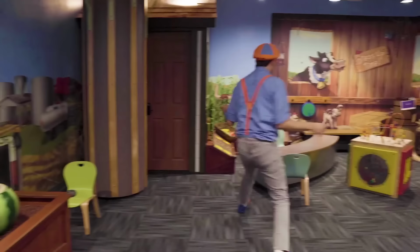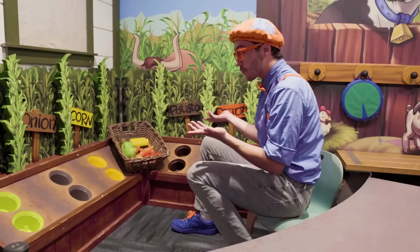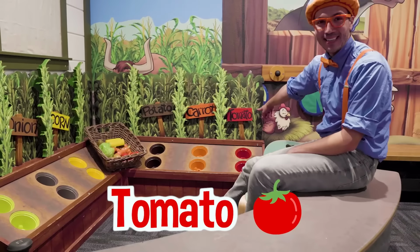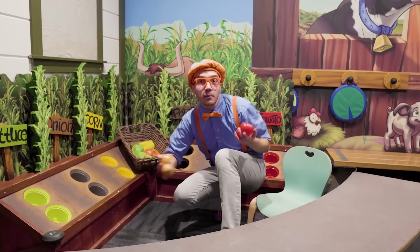Whoa, look at this over here. Whoa, look at all these different fruits and vegetables. Yeah, we have lettuce, onion, corn, potato, carrot, whoa, and tomato. Those are so many different kinds. Now, what we can do is play a really fun game where we take all the foods in this basket and we have to match them to the right word.